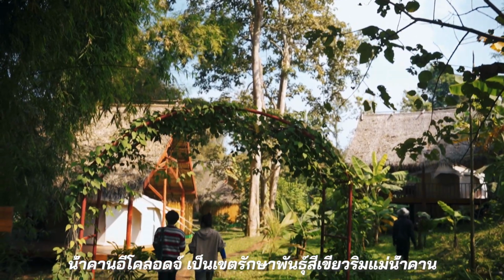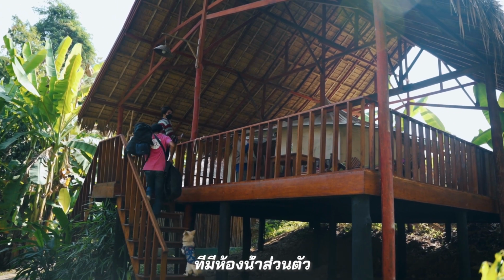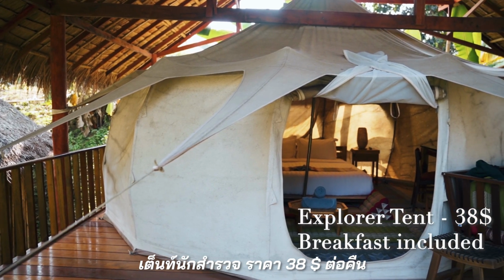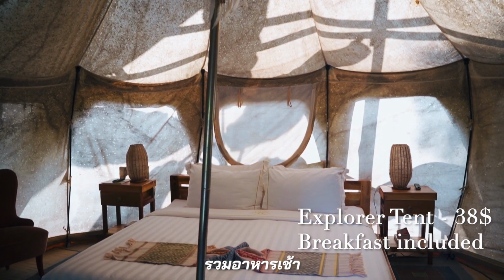NamKhan Ecolodge is a green sanctuary along the NamKhan River. We will stay in their Explorer tent that has a private bathroom. Explorer tent costs $38 per night, breakfast included.